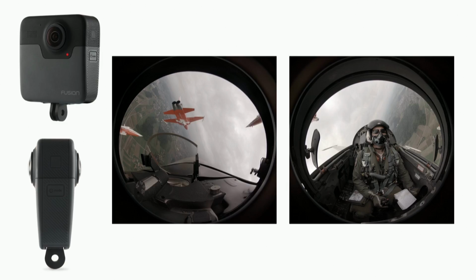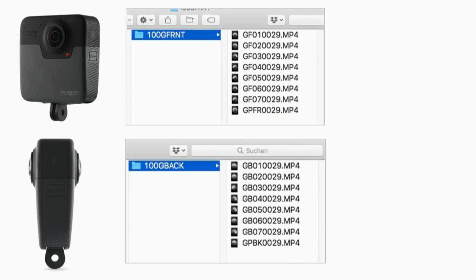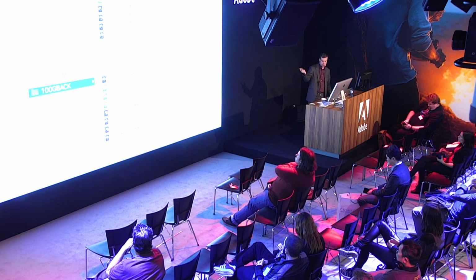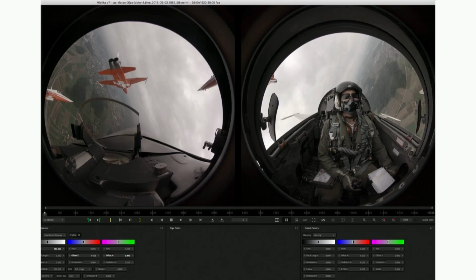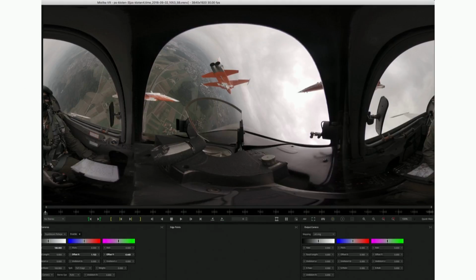I shot it with a GoPro Fusion, and the output I got from the Fusion was two films. They have two SD cards, and it cuts the footage into 7-minute pieces. The whole flight was about 1 hour: 15 minutes from the airbase to the airport, 20 minutes display, and 15 minutes back to the airbase. I had to find out which parts are from the air show, and then always took the two files from the front and the back camera to stitch them. I used Mistika VR for stitching, and that was then the output.